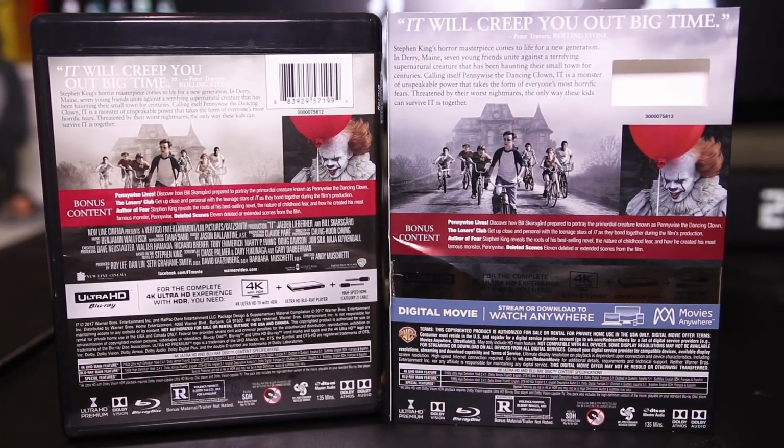Now, the depth is really a standout here on the scenes where Pennywise is chasing after you. It is very convincing and it gets very scary at moments. You definitely get the 3D effect here. It is in full effect and it looks great.